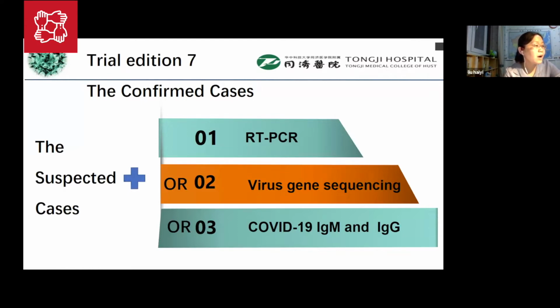And here are the confirmed case criteria. The confirmed case signifies a clinically diagnosed or suspected case with one of the following pathogenic evidence. The first one is that real-time PCR of respiratory specimens or blood specimens is positive for the detection of coronavirus-19 nucleic acid. The second is that the virus or the viral gene sequencing is highly homogeneous to coronavirus. And the third is that the IgM or IgG of coronavirus is positive. IgG is changed from negative to positive, or IgG in the recovery period is more than 4 times higher than in the acute period. These 2 have the meaning for us to make a diagnosis.